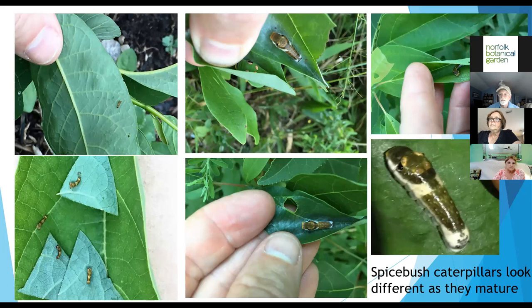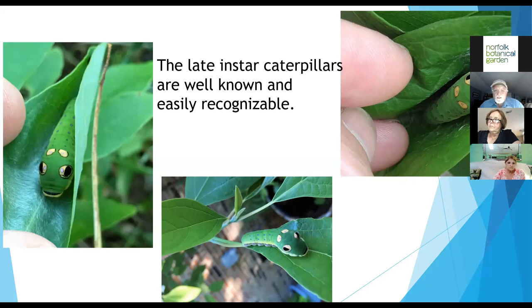But eventually, those late instars are pretty neat. These are those false eye spots when it's curled up inside of the leaf. If a bird were to peek in there, they would think, oh, that's a snake. I'm not gonna try to bother that. Something with big eyes is looking at me. Nope. And so the caterpillar lives to be able to pupate. So really neat caterpillar.